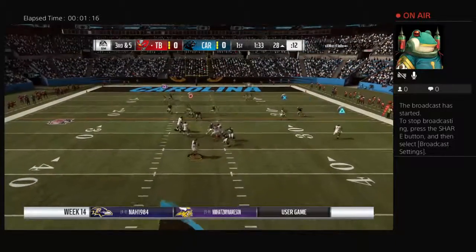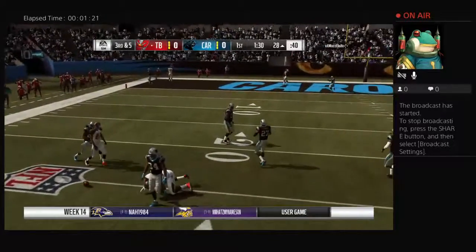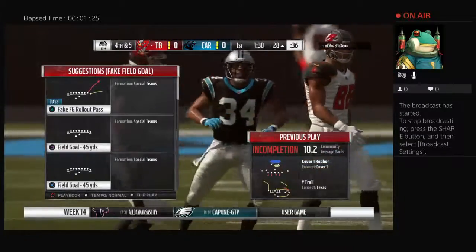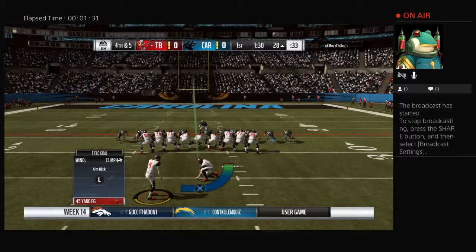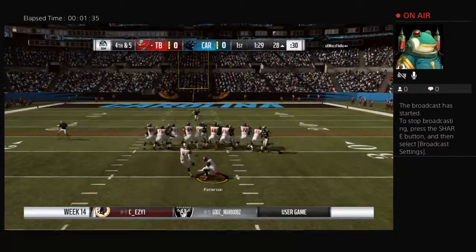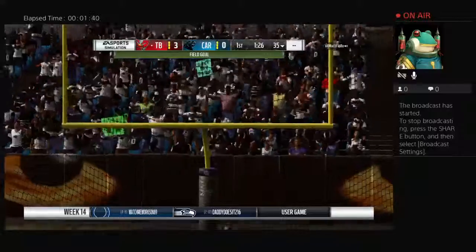Operating from the gun, Lawrence steps away to his left, and this is going to be incomplete. Not only was the call spot on, how about the execution of that defense right there? The zone was absolutely locked up tight. He was trying to force it in there on 3rd down. But if there's a time to force it, he felt like he needed to make a play, right? Yeah, exactly right. 3rd down, you got to try and find something. There's nothing available there for him.